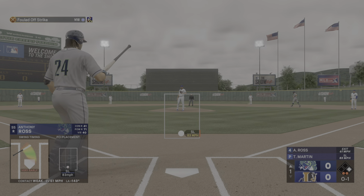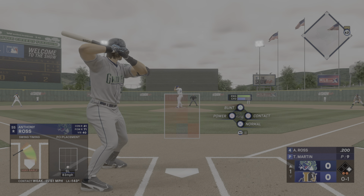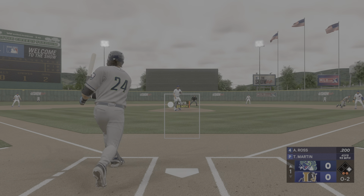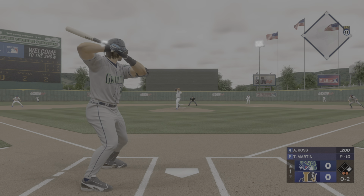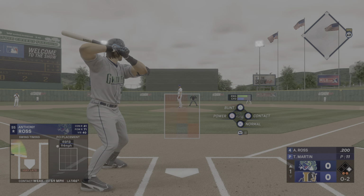Little chopper rolls foul. Swing and a miss, and that's strike two. He reached back and blew the high heat by him. Batter didn't have much of a chance to catch up to that. Foul ball, it stays nothing and two. Two gone, but the go-ahead run is at first. And we're just getting going here in the top of the first.